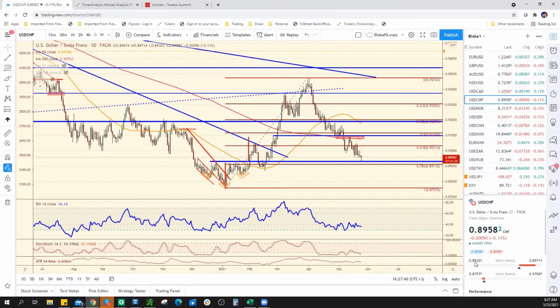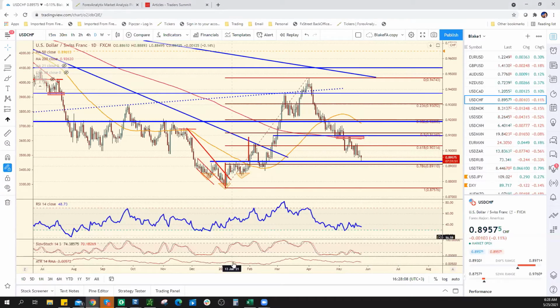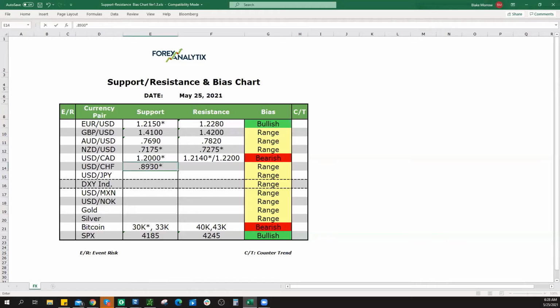I mean, come on, guys. That's a good call, any which way you slice it. Yesterday we were trading 89.75. I mean, that's pretty good, right? Too bad I wasn't trading it, but that just solidified the importance of 89.30.